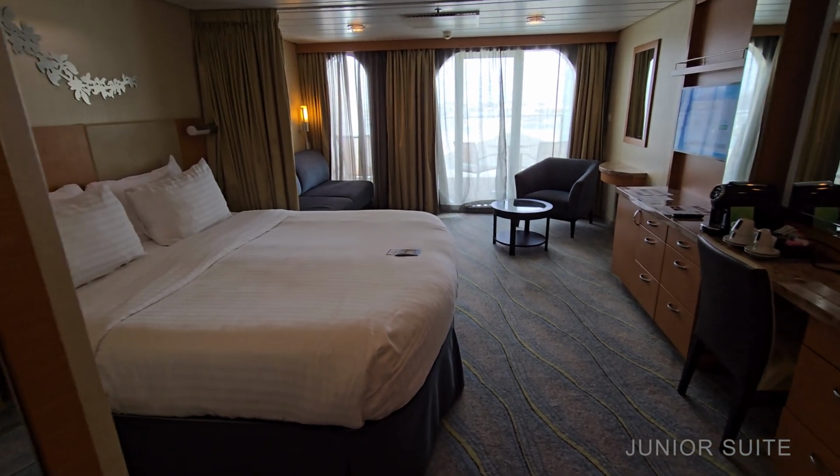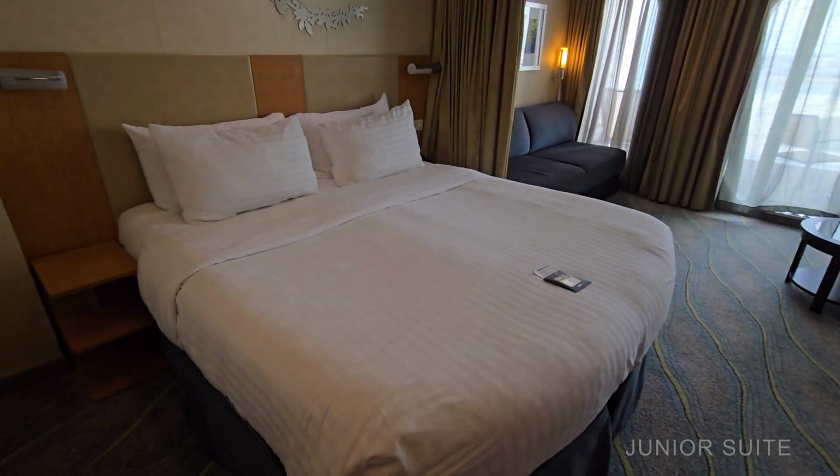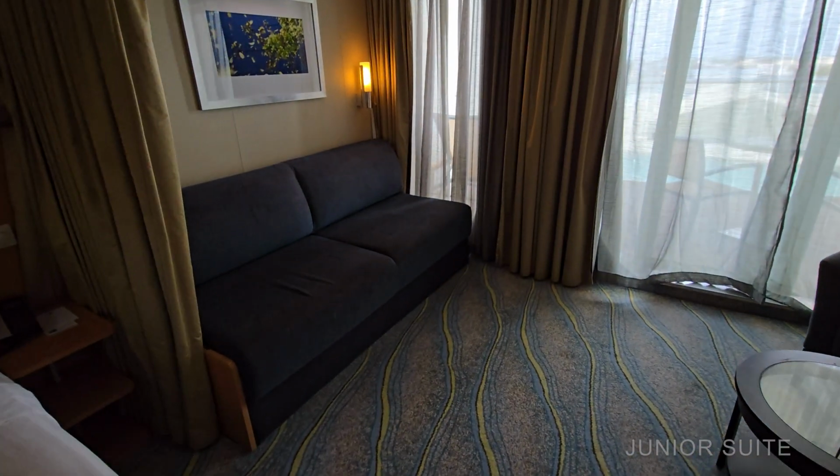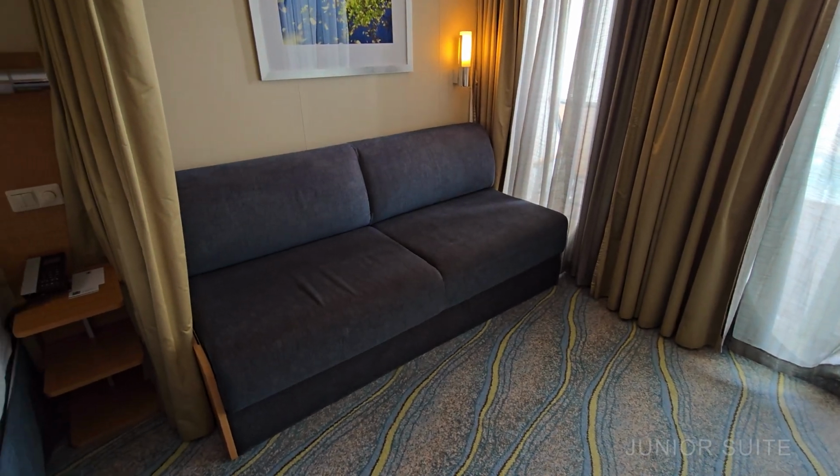So we'll take a look at the balcony junior suite. It's a really nice room with lots of storage. There's a walk-in closet, a couch, a chair, and a nice balcony.